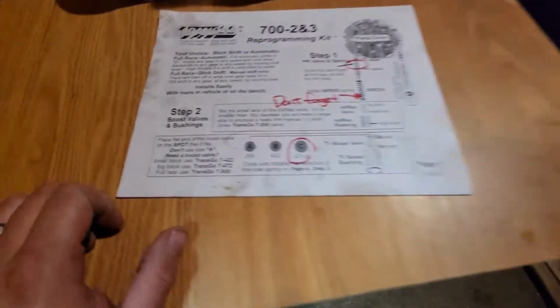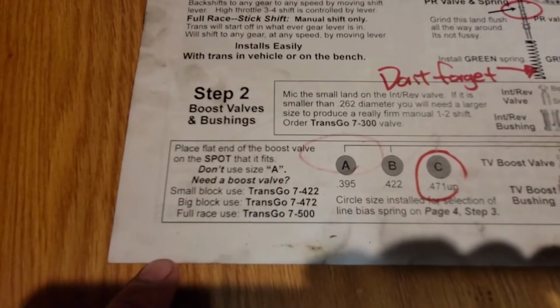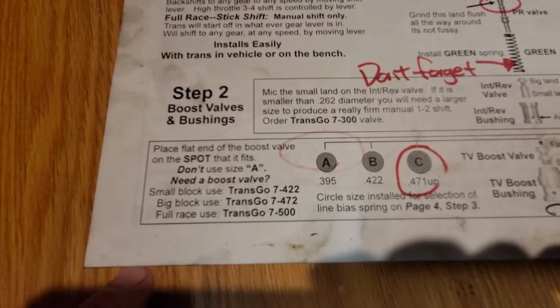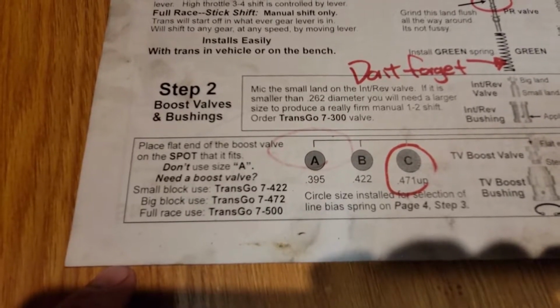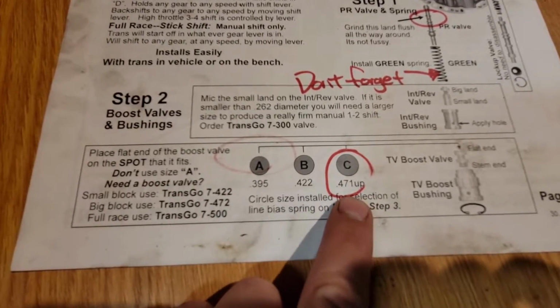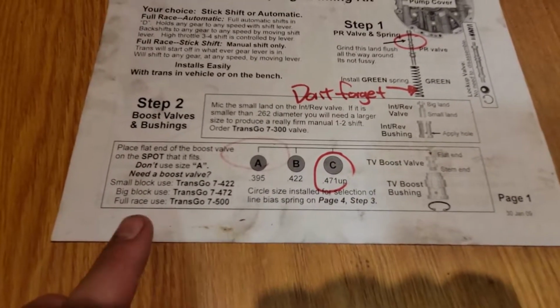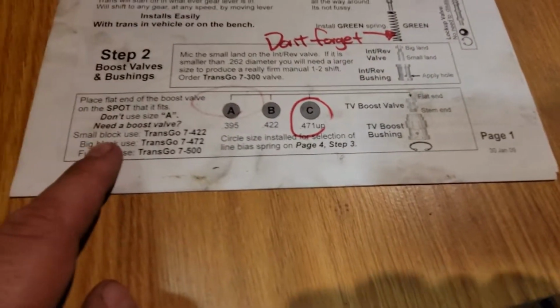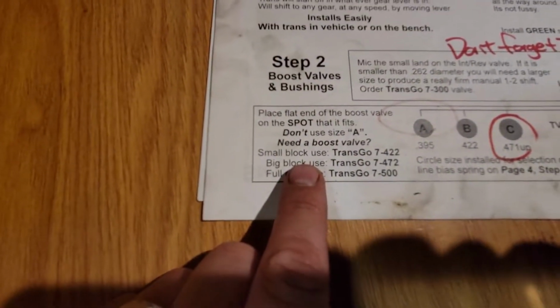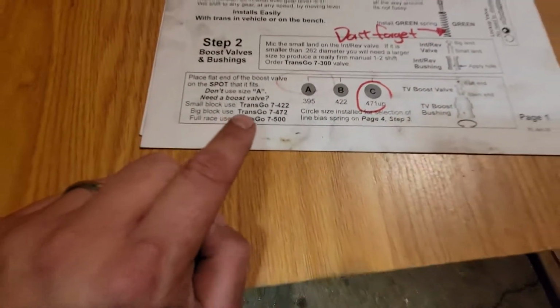Right here, place the flat end of the boost valve on the spot that fits. Don't use size A. 422 and up is what you need. 471 and up is good stuff. Right here, small block use 422, big block use 472, full race use 500.